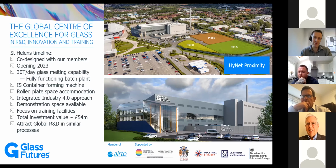Because what we want to do is make sure that every single bit of this facility has the opportunity to trial the new state-of-the-art technologies of the future, be it from the furnace itself through to new emission systems, so things like waste heat recovery, carbon capture, through to the downstream processes as well, things like forming, sensors, new coating technologies, for example. The idea is that this will be a fully flexible line that can provide a space to trial all of these technologies.